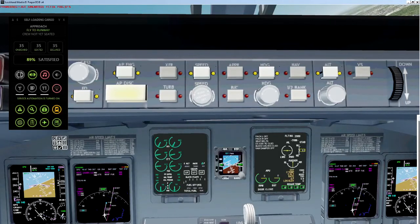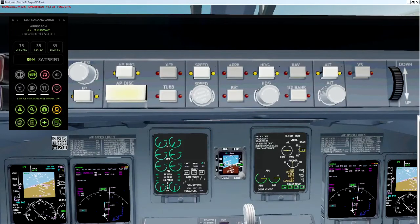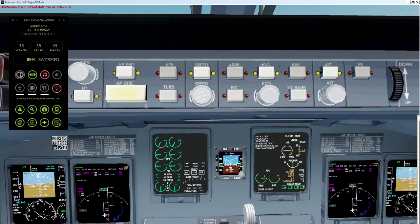Over your head 422, maintain 3,000 until established on localizer, cleared for ILS runway 1 center approach, monitor Dulles Tower 134.42. Maintain 3,000 until established on localizer, cleared for ILS approach, 1 center approach, 134.25, overhead 422.